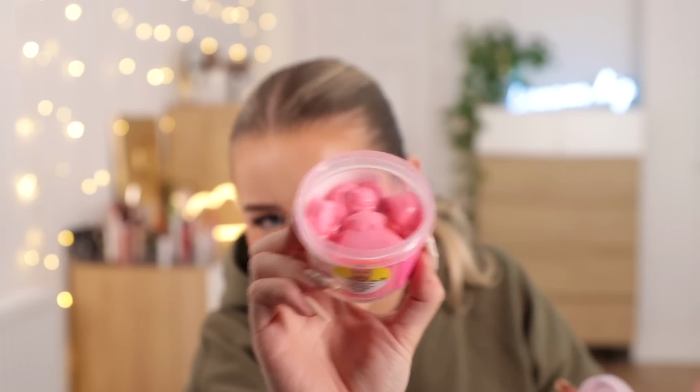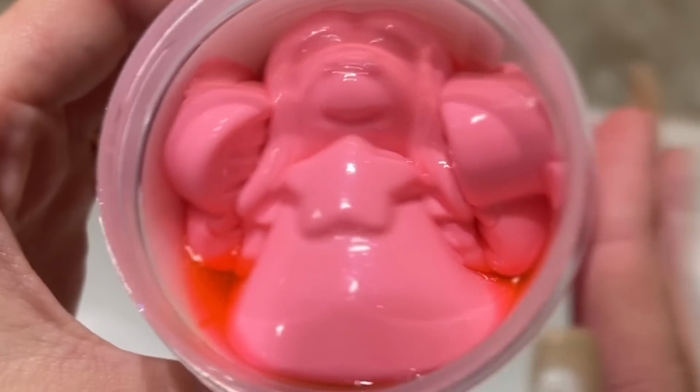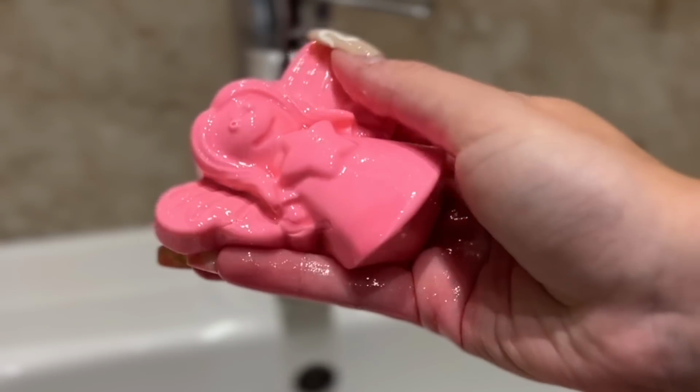So the first thing that I picked out was one of these shower jellies. Like, look at this thing. This was the first thing I saw when I went on that website. I'd seen the viral octopus one that they had for Halloween. Was it an octopus? I think it was like an alien octopus kind of thing. But I went for the little jiggling fairy. And this you can use in the shower. Obviously it's a shower jelly. You can use it on your body and it kind of lathers up into a soap when you get it out of its little tub.